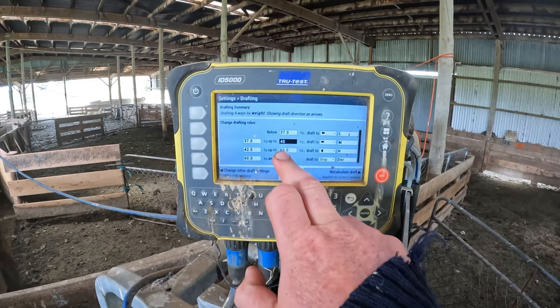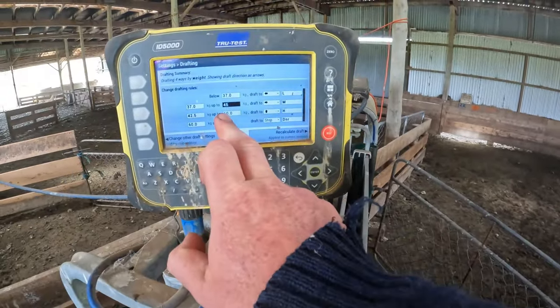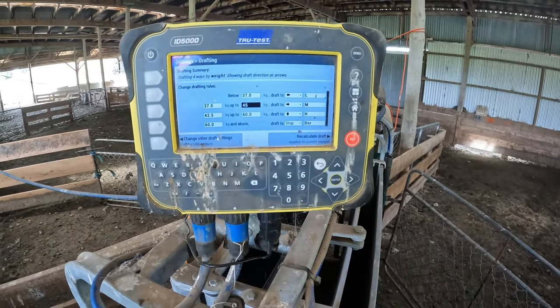Now the only reason we've got this one here is if two lambs wind up in there together, hopefully they're both over 30 kilos and it stops and it doesn't record either. So yeah, but we'll see.